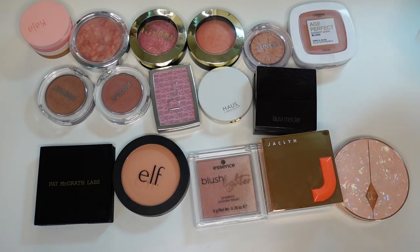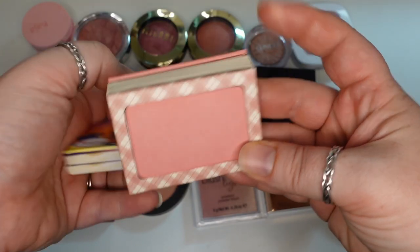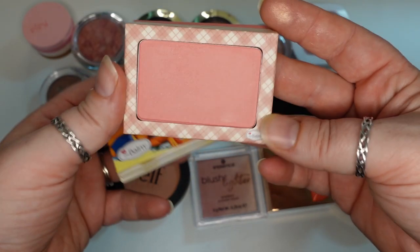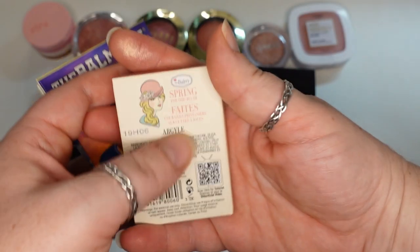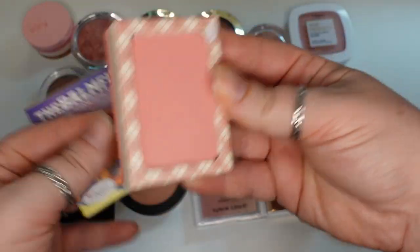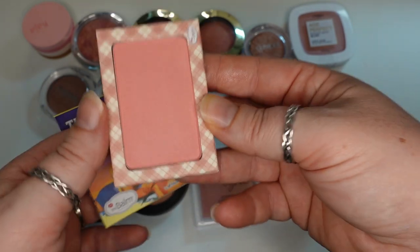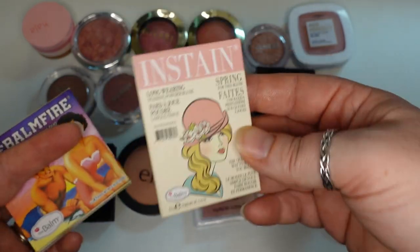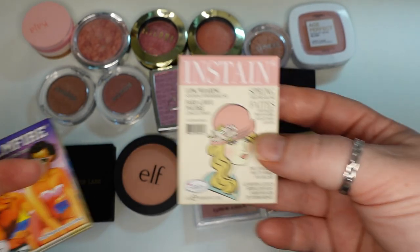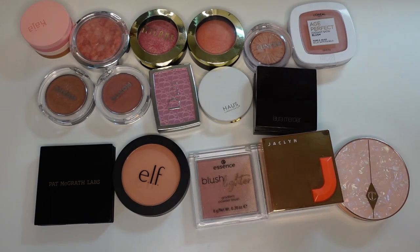Okay, I have two theBalms. This one is a super bright pink. I often don't wear these colors, but I like it. It's called the Instain Blush, in Argyle. I do like this, but I don't wear this very often, not even for spring. I just don't wear many looks where I like this color pink, but I like to keep it in my collection. It says that it's long lasting, and it is, because that's what I really look for in a blush. I don't want it just to pop for a few hours. I want it to pop, and me putting my hand on my face doesn't immediately take it off.